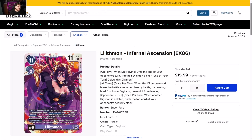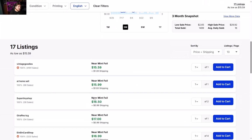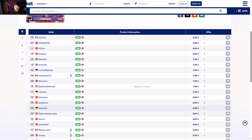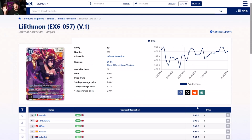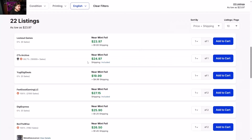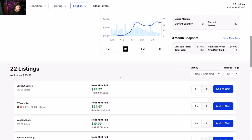Lilithmon Inferno Extension EX-06, we're looking at it now, 16 to 17s. Yeah, no surprise here. She's going to be expensive for a while. Europe side looking like 5 to €8 if you guys want to make some money. If you want to bring this up to maybe 12s on Facebook marketplaces, this would be a good investment for your Europe side players.